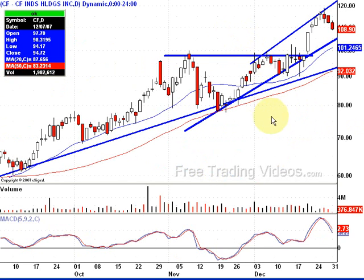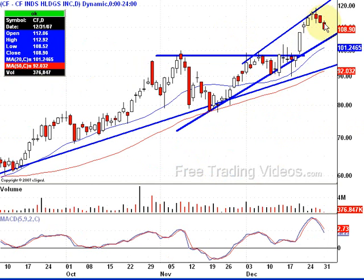Here's CF. CF, I happen to be in this one, running up. I'm just going to hold through the pullback. We should have a bounce here at support, or maybe sooner.